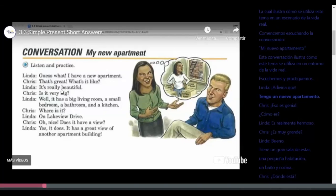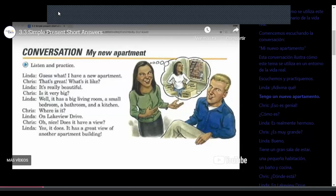Tiene apagado el micrófono, teacher. Pasó ahí. Gracias, gracias, gracias.